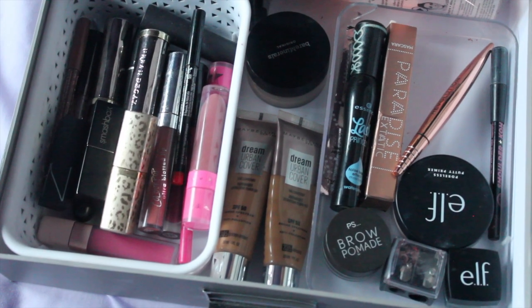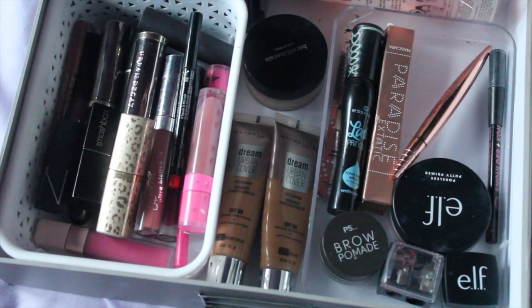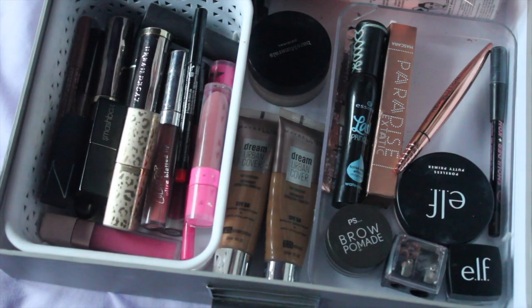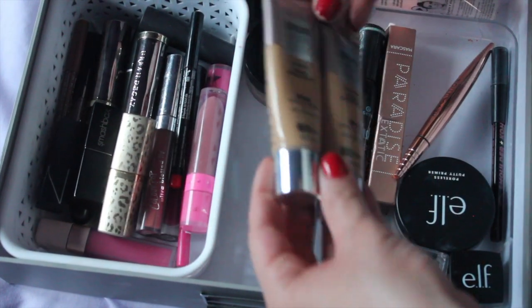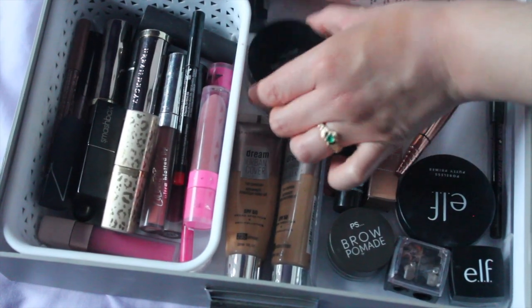Okay, so from this bottom drawer, I only have some face products, some eye products, and some lipsticks. For complexion products, I'm fine just now because the concealer that I have at the moment matches me quite well, so I don't really need to have one of these out because I was mostly using them to mix and match. And this is just a mineral foundation, which I'm not really using at the moment.